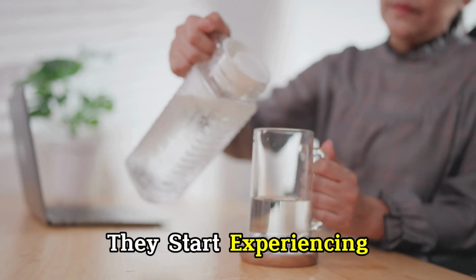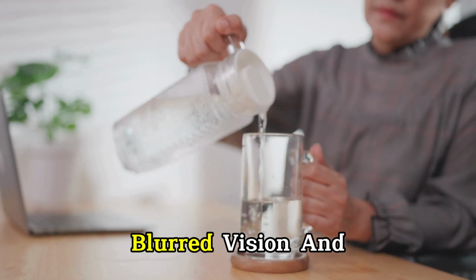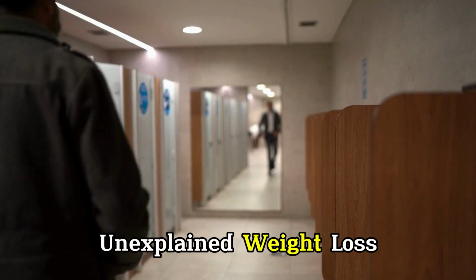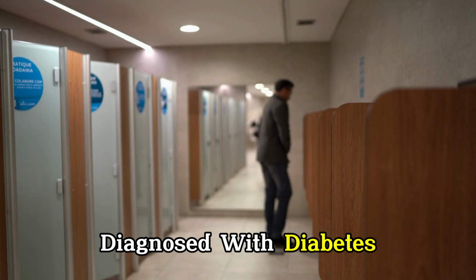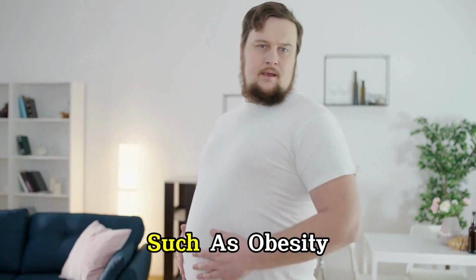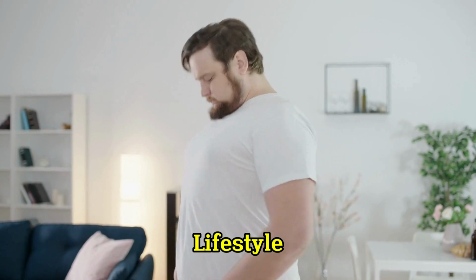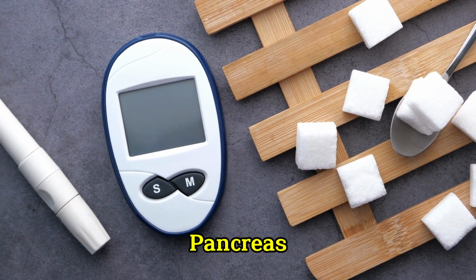Example: consider a healthy individual in their 50s who has never been diagnosed with diabetes. Suddenly, they start experiencing symptoms like excessive thirst, frequent urination, blurred vision, and unexplained weight loss. They visit their doctor and are diagnosed with diabetes. Given the rapid onset and lack of typical risk factors such as obesity or a sedentary lifestyle, this could be an early indicator that something is wrong with the pancreas.